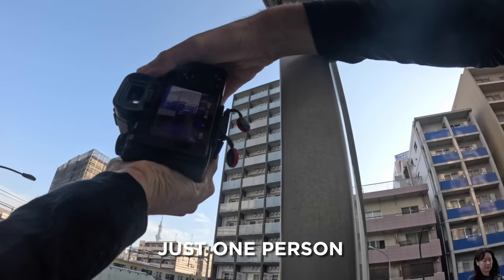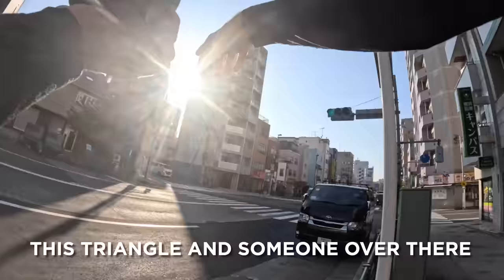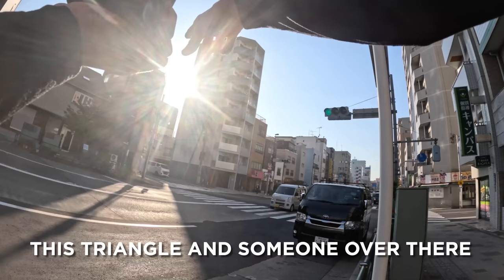Train coming, train coming. Now we need a human, please. Just one person here in the corner. One, two, three. Oh no! Are you saying I only have one shot left? This triangle, someone over there, and maybe it can still happen. Let's see, three, two.